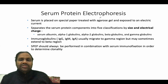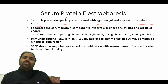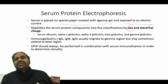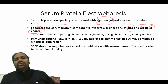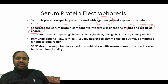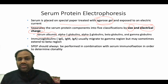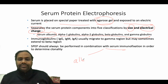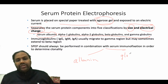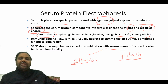So in serum protein electrophoresis, the serum is placed on a special paper which is treated with agarose gel and it is exposed to an electric current. So it is dependent on size, electrical charge, the current, and the medium on which you put it. All this affects the movement of the proteins. Then you can see different proteins like albumin and globulin. These are the globulins and this is the albumin. So there will be two things, albumin and globulin. Albumin and globulins are two different types of proteins found in the serum electrophoresis.